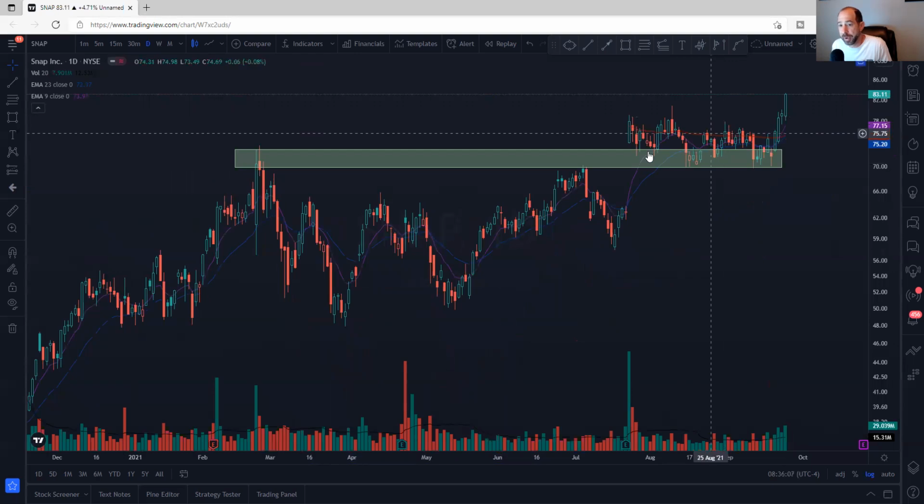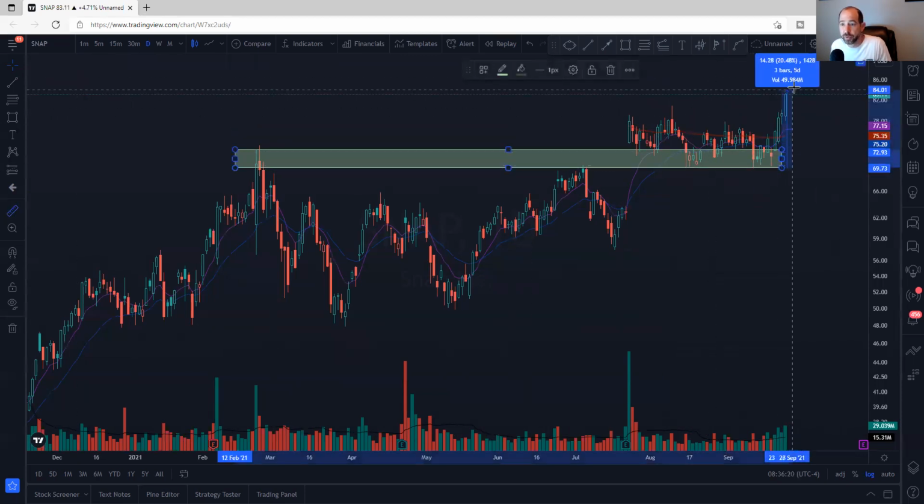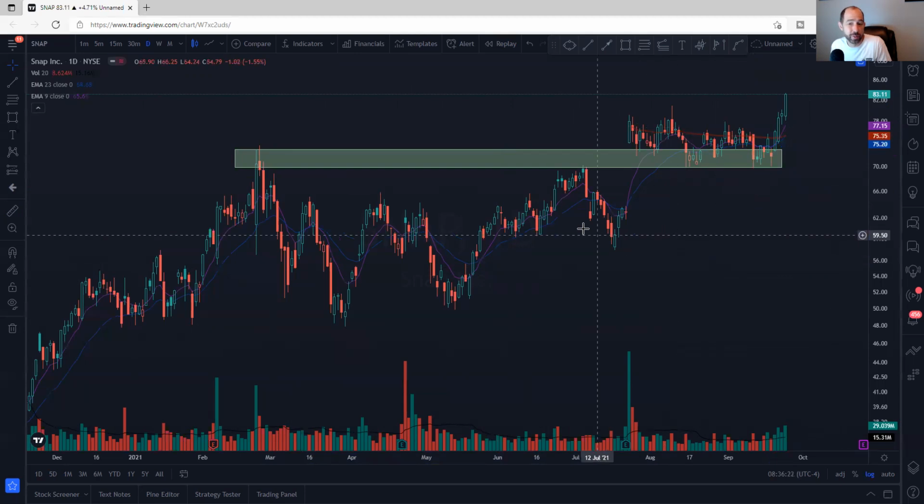Snap, we've talked about in the past, and look, this is what I'm talking about. Moving averages kind of catching up, closing the gap. It took a little bit of time, and now nice big volume as it's moving higher. I was not involved in this one, but it looks beautiful from top to bottom. It's already a 20% move. It's a pretty nice move. Now we have to wait for it to maybe retest the 79, 78, 79 level. Hopefully let these catch up again, and then maybe rinse and repeat, right?